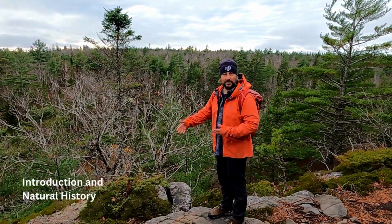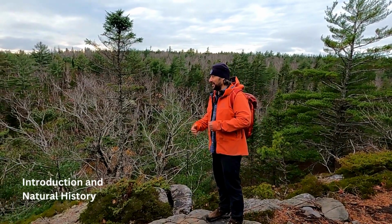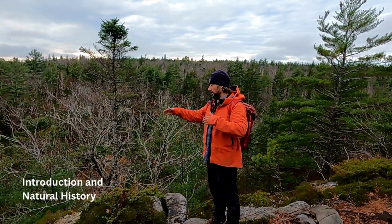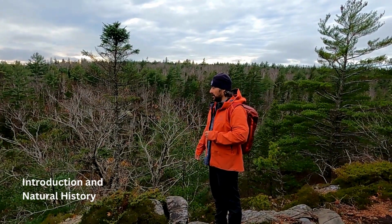So there's an interesting natural history story here as well about how these rocks form. And of course, when those continents collided, that's when the Appalachians were created, and there were large mountains. So these are sort of the leftover rocks from the mountains that have been eroded over time.